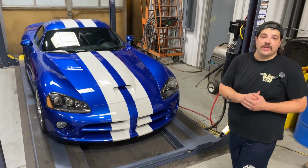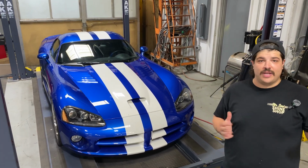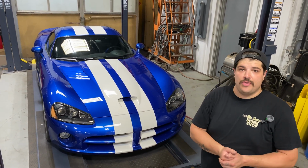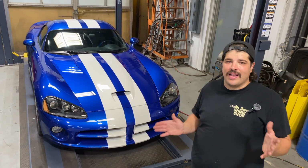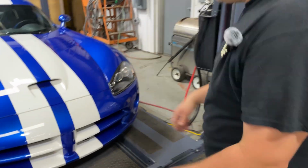Originally, I had put a Paxton Novi 2000 supercharger on the car. I blew up the factory engine. I ended up melting a piston. The car sat for a couple years because I didn't have any money to fix it. Then I sent the engine off to a gentleman in New York where the engine sat there for a couple years. And now, after all this time, we kind of finally got it back together running. Almost. So let's pop the hood and take a look and see what I did to it.